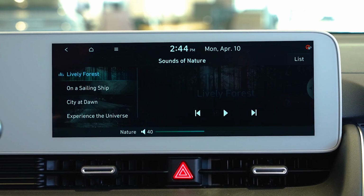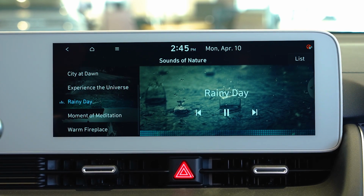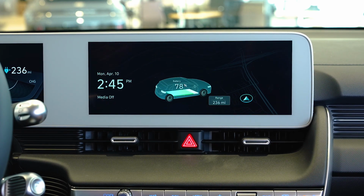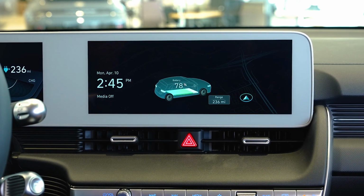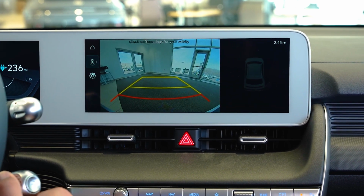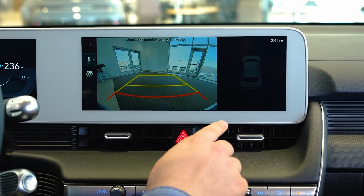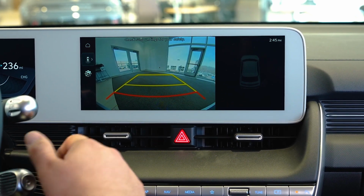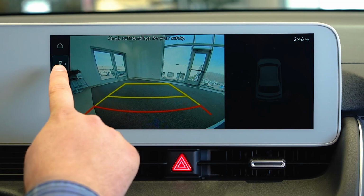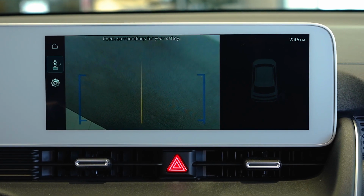sounds of nature. If you're having a bad day and have nothing else to listen to, it's a great way to relax. You can view your rear view camera by pressing the parking camera button or selecting reverse. Here you can view out your rear view, and when in reverse, you can see your parking sensors. There are also multiple views for the parking camera, including a trailer setting.